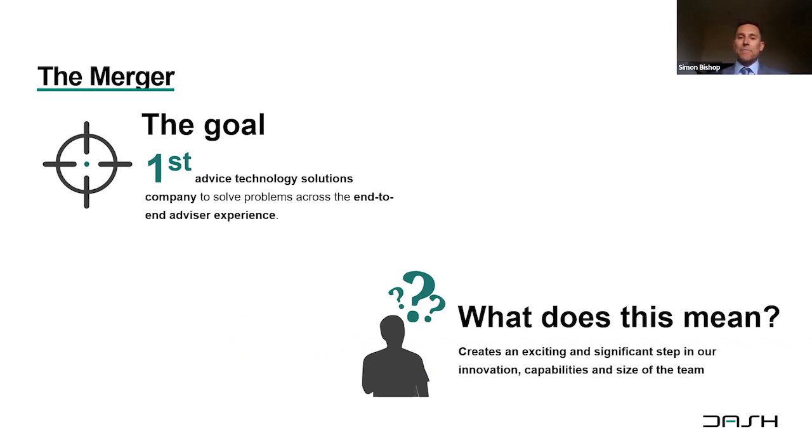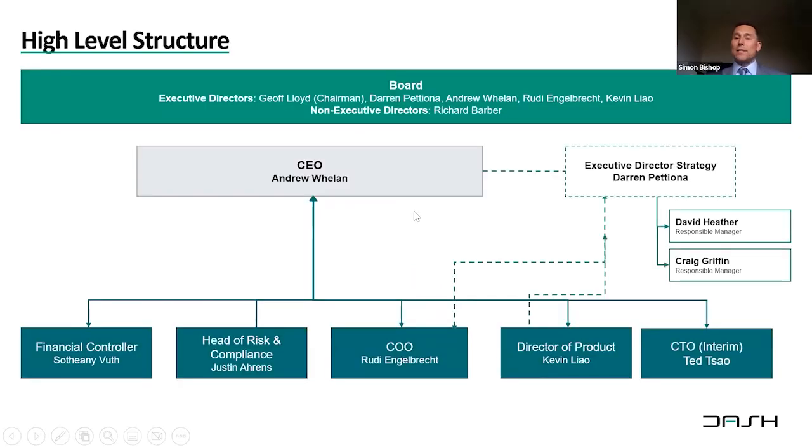For us, this has been amazing, because not only have we doubled our headcount, which obviously increases our ability to develop and build integrations and support, but also it's meant that we've been able to attract some real key players in the industry. So there's just a high-level structure of our board and executives. A lot of your members would be familiar with the name Jeff Lloyd, who was ex-CEO of Perpetual and MLC. And I think more recently, we've got Darren Petiona, co-founder of Hub24 and Coin Software. And then also Richard Barber, who was the founder and CEO of Class Super. So you can see there we've got a wealth of experience.